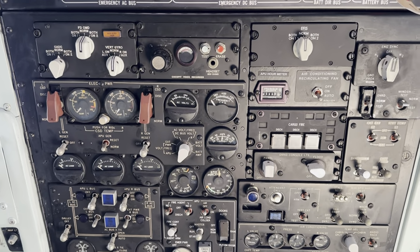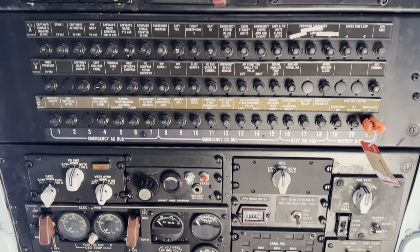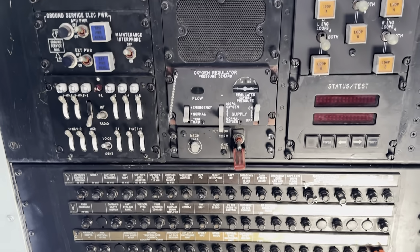As I've said before, a lot of the stuff mimics the modern day aircraft. Everything is labeled. It's pretty much self-explanatory at this point.